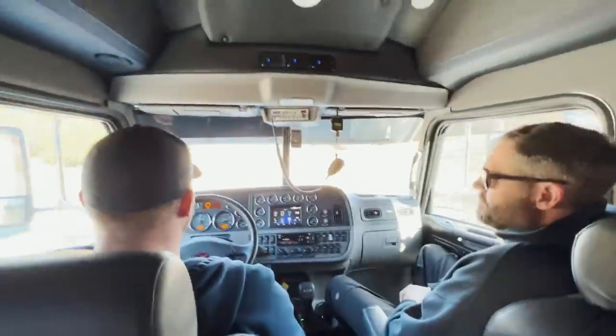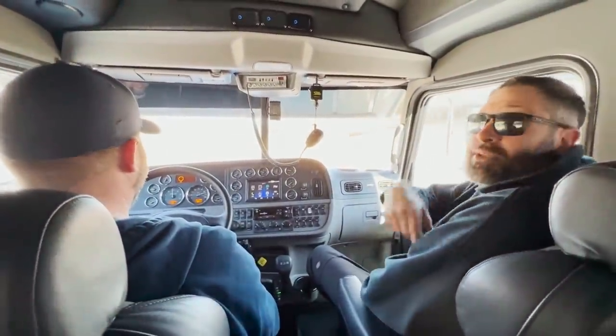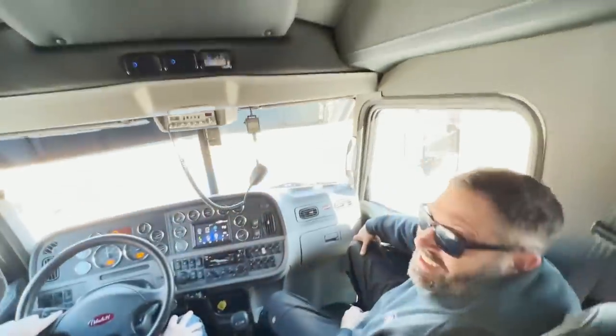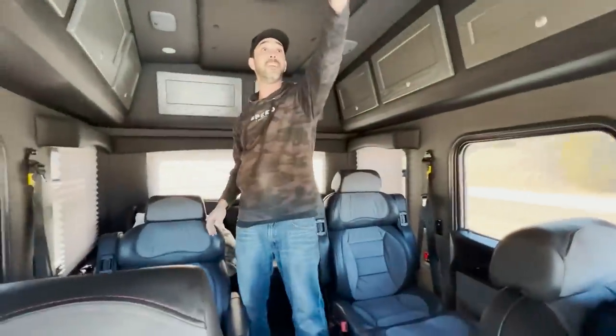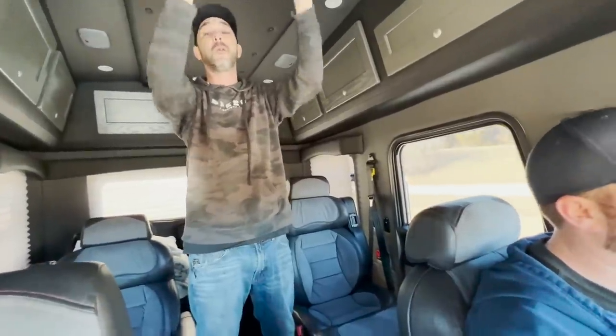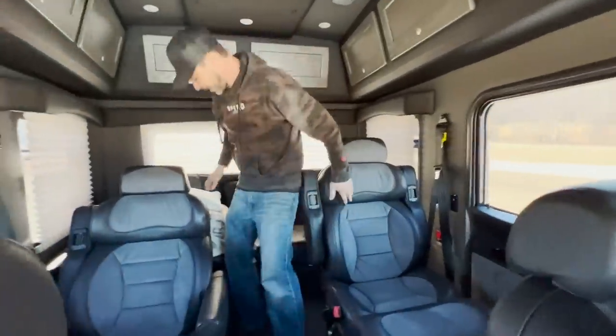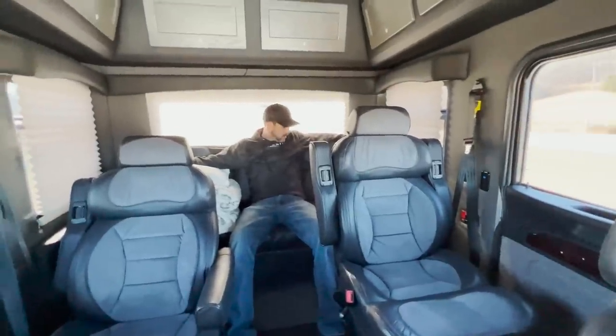You ride in here, and I feel like I'm in a gigantic limo that you can stand up in. I'm literally standing up in this thing. A TV right here. I guess that just flips down. I don't know how that works. I'm gonna fall over here. So if you're on a road trip, it's like a house back here. This thing's pretty sweet.